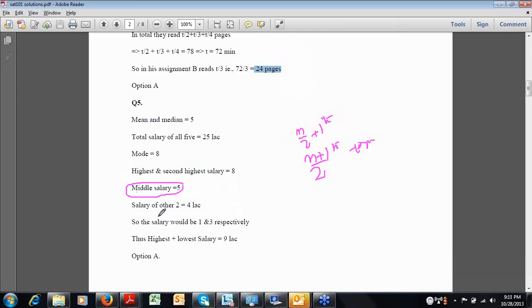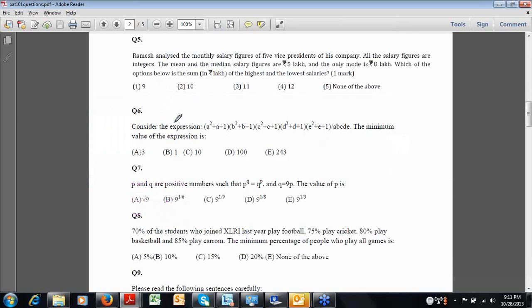So now what is left? 8 plus 8 is 16, and 5 is 21. Only 4 lakh is left, which needs to be distributed among the first 2, meaning the lowest 2 people, which would be only 1 and 3 lakh. Why? Because each and every salary is a distinct integer. So highest and lowest are 1 and 8, so 1 and 8 is 9 lakh. We have an option as 1 lakh, 9 lakh. Yes, we have option A as 9 lakh. So we'll go ahead and mark option A.